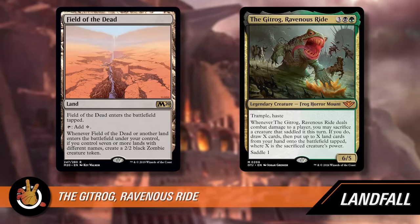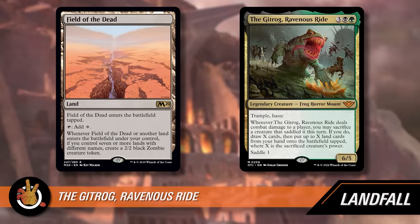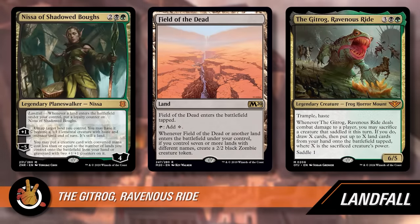Like, you're going to find Field of the Dead. You're drawing a huge amount of cards. Yeah, and you're going to have the different types of lands in these colors. You're set. I really like Nissa of Shadowed Boughs in this deck. Oh, yeah. This is landfall.